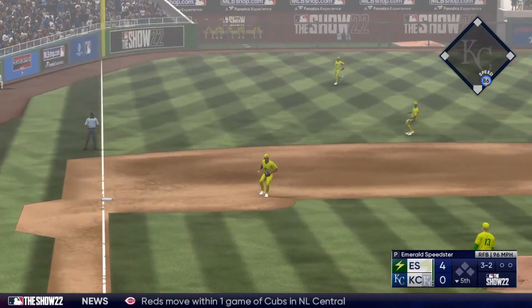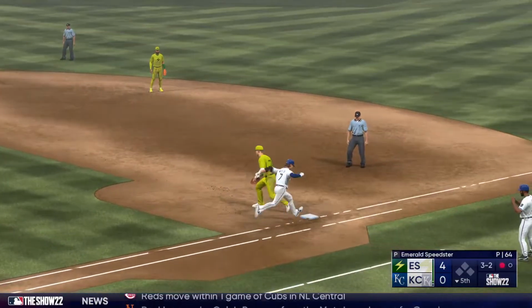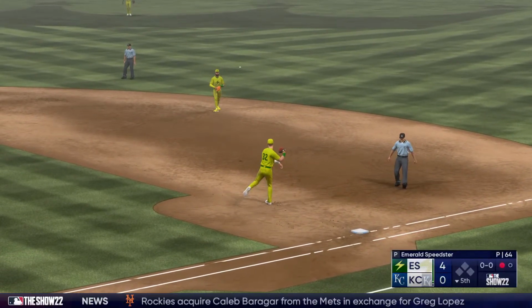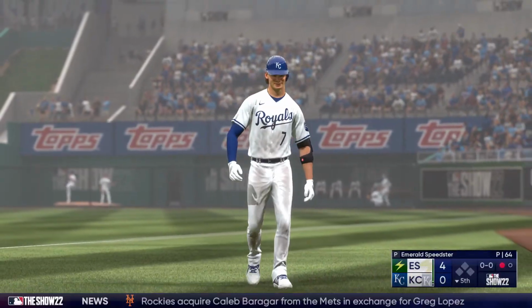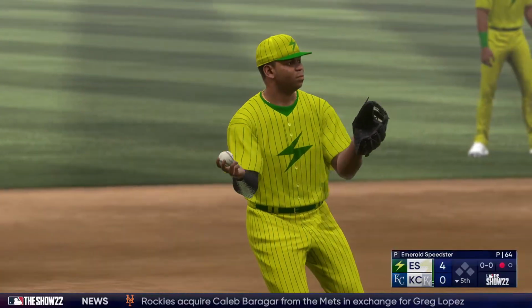Bounce to third. Devers to first. And the leadoff man set down in their half of the fifth. Well, he's doing a nice job of keeping the ball out of the air. Lets the defense work behind him with another ground ball. Good execution.